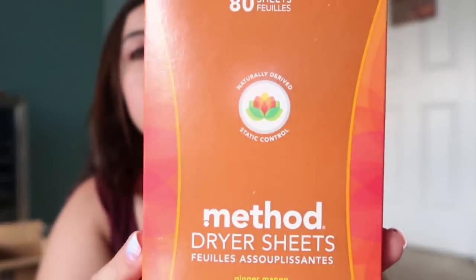And then I wanted to try the Method dryer sheets. I was not impressed with the Seventh Generation ones that's about to be in an upcoming empties. The texture was weird. So I'm wondering if this is gonna be the same way, like those papery sheets. If they are, I don't know if I'm going to like them, but I was trying to get some kind of scent on my clothes in addition to those laundry balls. So this is the Method dryer sheet in the ginger and mango, which sounds like it smells really good. And it's 80 sheets, so I'm gonna try this guy out.